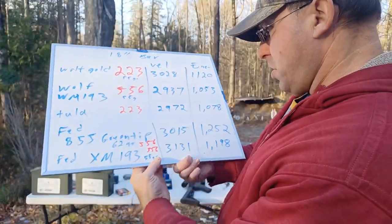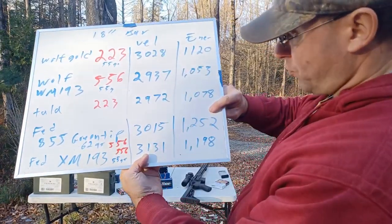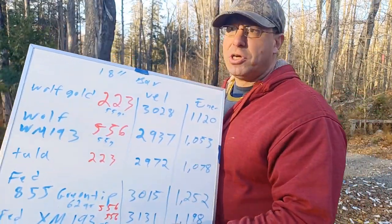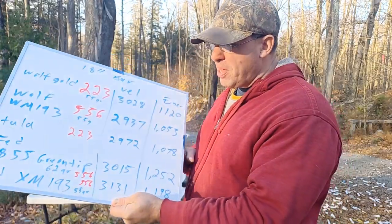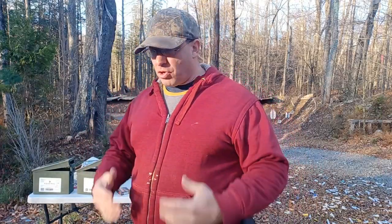But with the Federal stuff down here, the green tips are the hottest, with an energy of 1252. So between the fact that it's delivering more energy, plus it has a steel core. It's kind of weird, like a steel rod inside of the bullet. If you need, and certainly if you're going up against armor, especially at close range, I would definitely go with the 855s, the green tips.